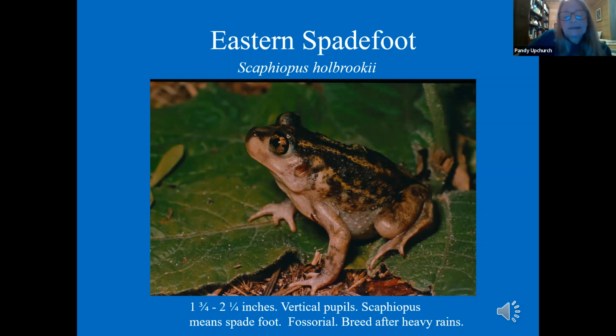They're around 2 inches, again, snout to vent. They have vertical pupils. They're very nocturnal. Scaphiopus means spade foot, and they do have a spade on their back foot that they use to dig backwards into their burrows when they're ready to go back underneath the ground. Their call is very unique in that it sounds like a young crow, or people also say that this sounds like someone getting sick. I'll let you decide.